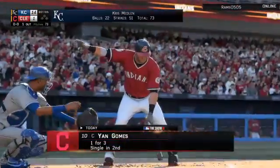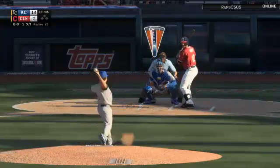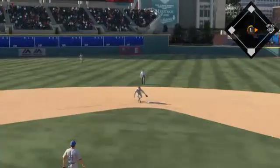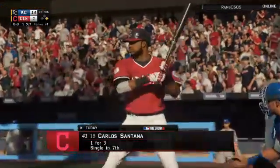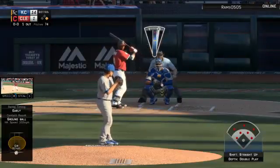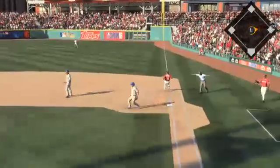Yan Gomes gets another crack right here. He's got a hit in 3 tries to this point. Turned on down the line. And he tries for the backhand reach at third, but it gets by the glove down the line. Carlos Santana digs in, coming off a single in his last at-bat. From the stretch. Grounded to first. Fielded cleanly by Hosmer. To second for 1, but they won't get 2 as he beats the relay to first.